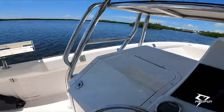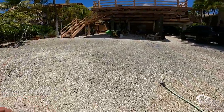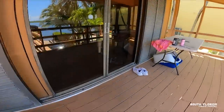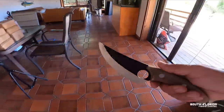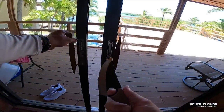Yeehaw! Oh, we don't have a knife. Well, that didn't take long at all. Already forgot something. Had to do a U-turn. I done forgot the Huusk Knife, the ultimate bait cutter. This thing is like a battle axe.